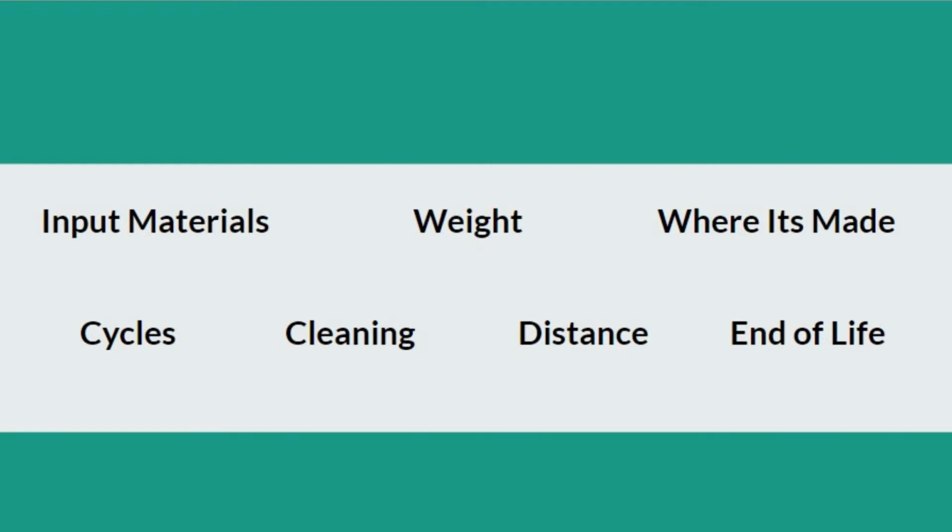Another thing to consider is where it's made. If your current mailer is being made in China, but the reusable mailer is being made in the US or vice versa, there's a carbon footprint associated with the shipping of that mailer that you really want to factor in. The fourth, and actually in some ways the most important variable, is the cycles.